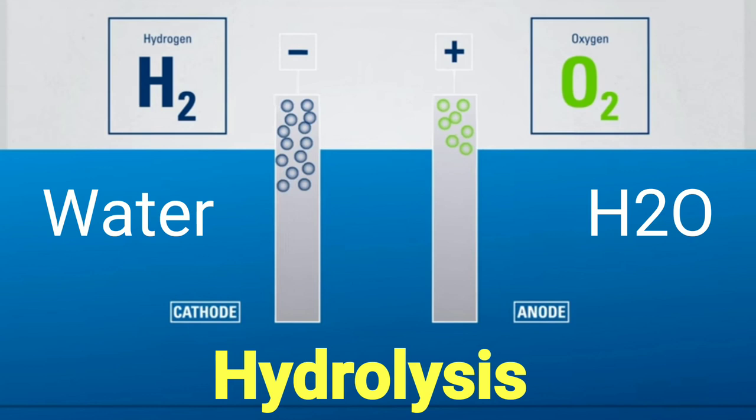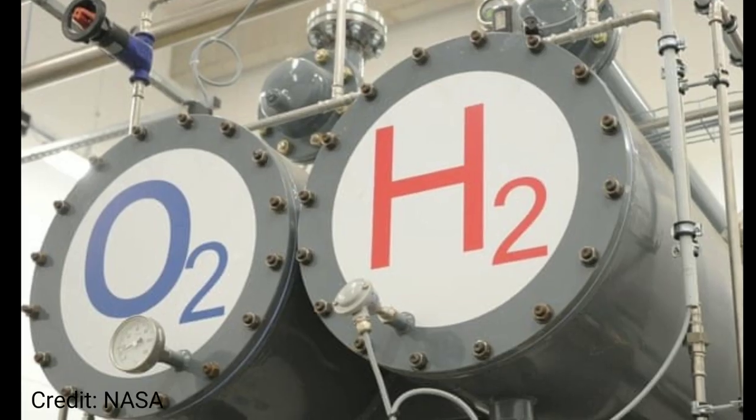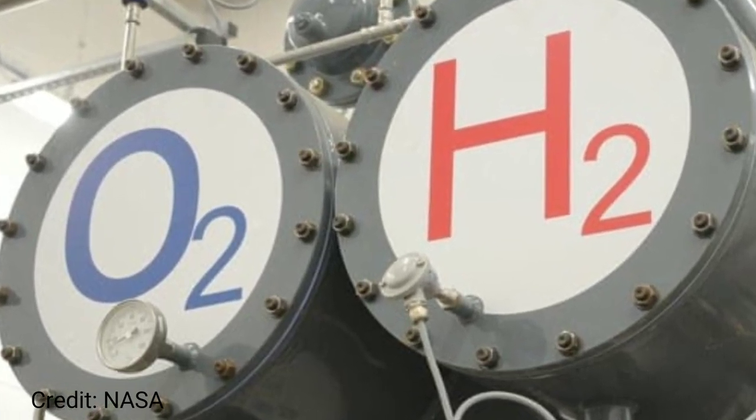Hydrolysis is the process of producing hydrogen and oxygen from water. This is done by placing an anode and a cathode in water and applying direct current. Oxygen is produced on the positive anode, and hydrogen is produced on the negative cathode. Approximately twice as much hydrogen is produced as oxygen. Both hydrogen and oxygen are needed for rocket propellant, so this is a good thing.